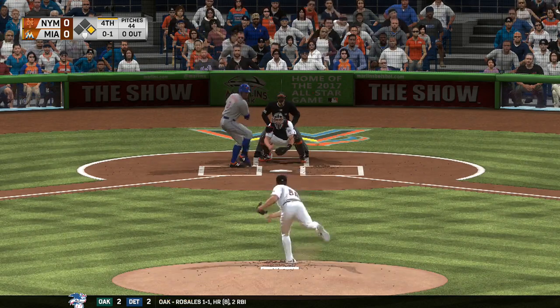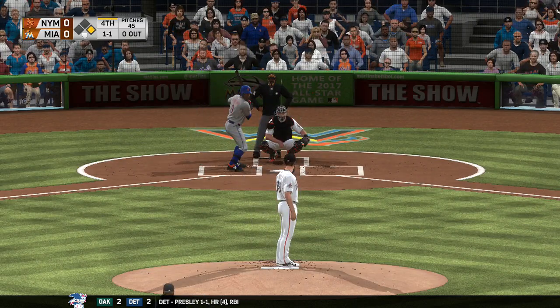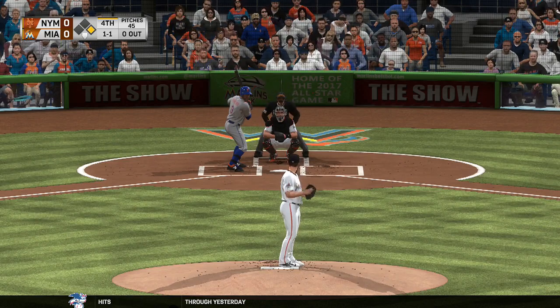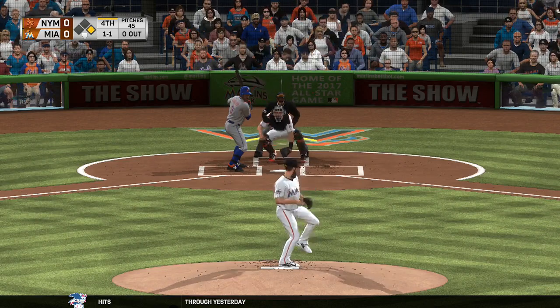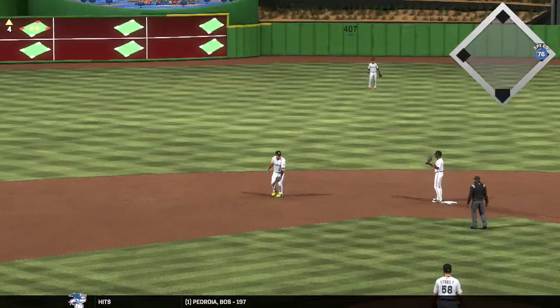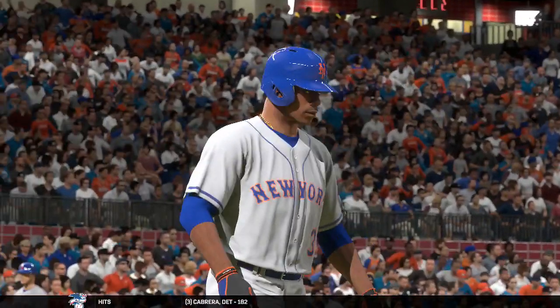The 0-1 delivery off the plate, one ball, one strike, no runs, just one hit, and no errors on the Mets line score so far. Bullet back up the middle, but this is pulled in by the shortstop, and he will scurry back to first as he'll think twice about trying to move up.